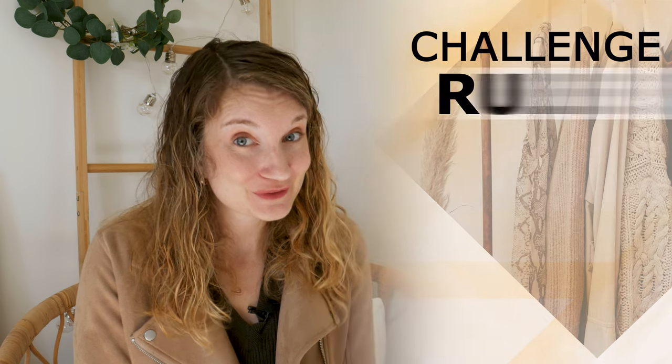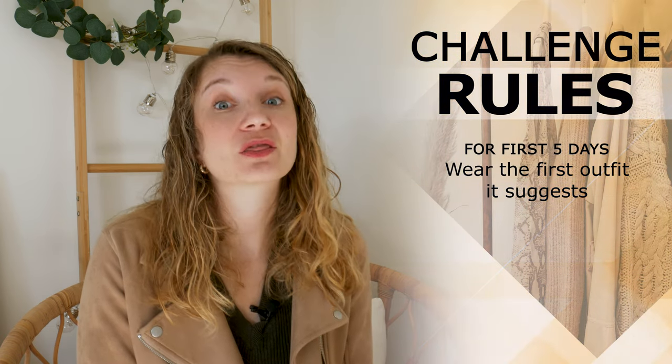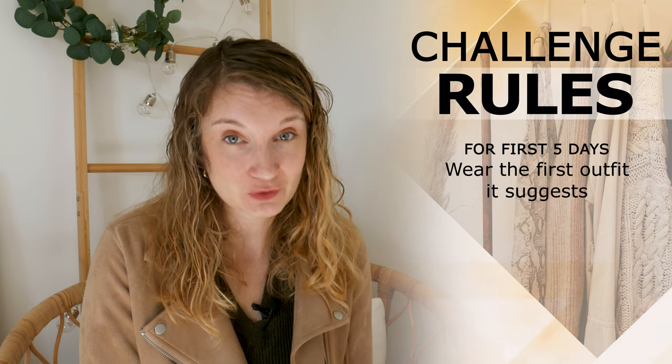Now that you have a good idea of how the app works in theory, we move to the practical application of using the app. And to do that, I have decided to take on the 10-day challenge. This is a challenge that Cladwell itself sets out, which is basically just to let Cladwell style you for 10 days. My self-appointed rules for this challenge are that for the first 5 days, I'm going to use the first outfit that it suggests for me.